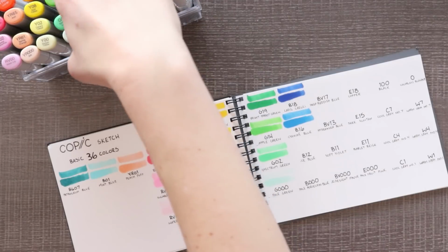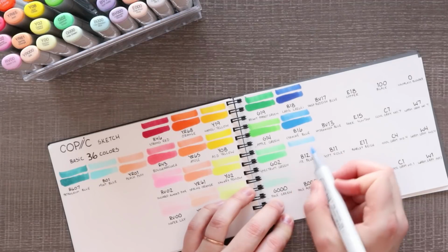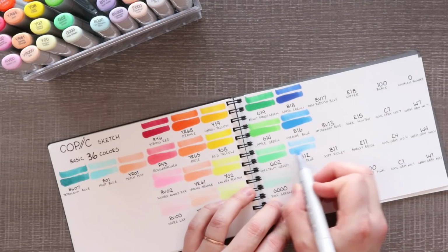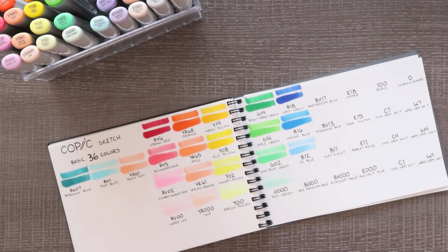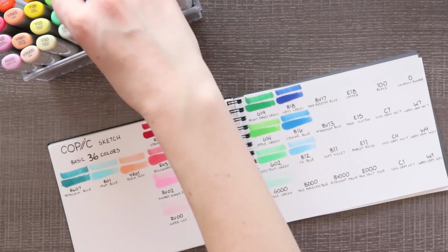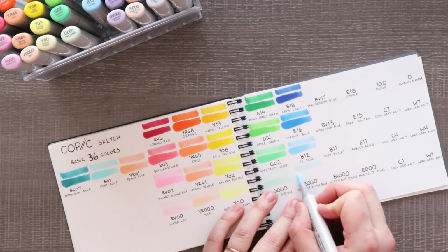Now, I don't know anything about products or costs or pigments or anything, so I absolutely do not know what I'm talking about. But I kind of feel like these pastel and lighter colors are actually really nice, and I feel like will be quite a joy to layer with other colors. And it's just something I noticed.